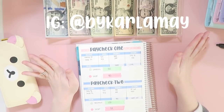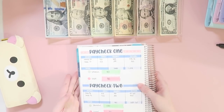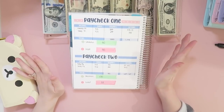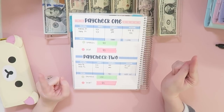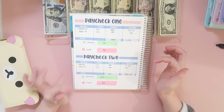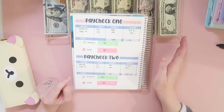Today I'm going to be doing my second cash stuffing video for the month of July, and I am showing you guys a quick breakdown of how much we're stuffing today. So we have $610 in total here. My husband got paid $97 because it was only for his orientation day, and then I put in $590 from my shop with this paycheck. So that's the breakdown, and I took out $610 to cash stuff our envelopes.